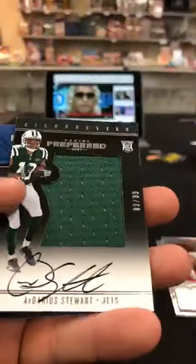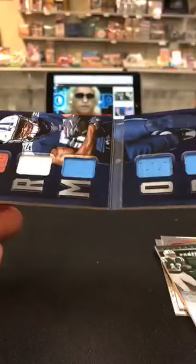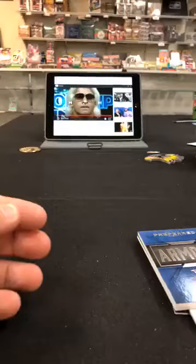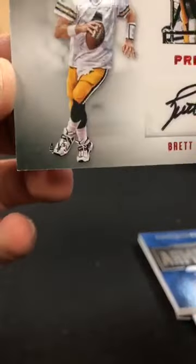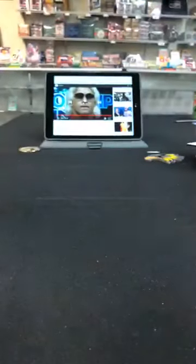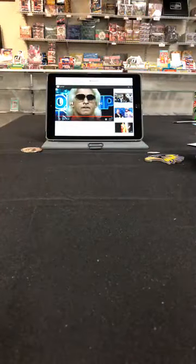Ardarius. Wow. Armory, Corey Davis. And then we got Brett Favre getting put in a mag. 4 of 5. Dang. Heat check. Heat check. What group break we got next?